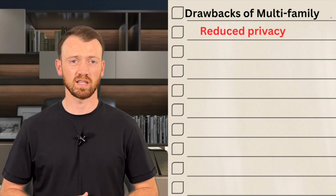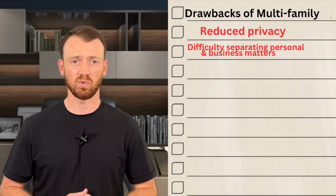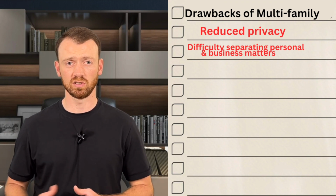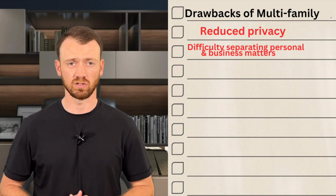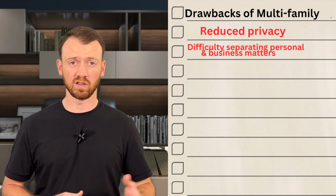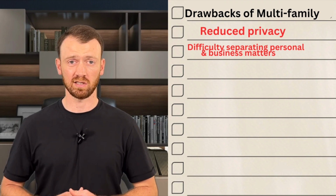Another potential drawback is that you may have difficulty separating business and personal matters. Living in such close proximity to your tenants blurs the line between professional and personal relationships. It can be challenging for some to establish the boundary between being the friendly neighbor and the guy that has to come and collect the rent every month.